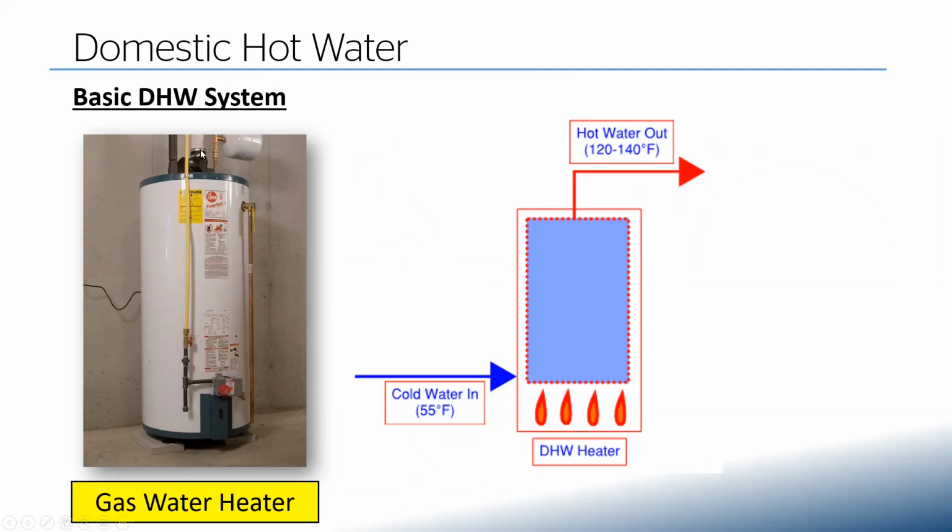And there's also a flue out here on the top that after the gas is combusted, we have to get rid of the products of combustion. So this would tell me it's a gas-fired water heater.